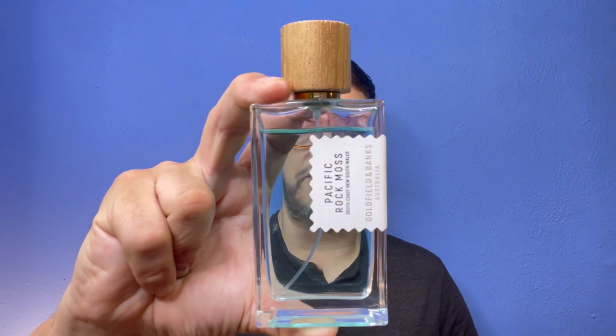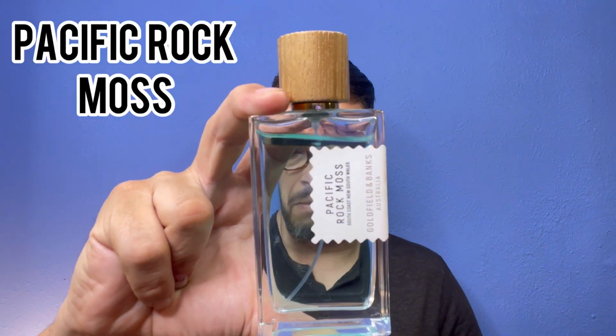All right. Next fragrance on the list is a staple in a lot of my countdown videos for summer fragrances, fresh fragrances, niche fragrances, aquatic fragrances. I think you guys all know about the company from Australia, Goldfield and Banks. I know Demi Rawling promotes this company. I really love this one. This one is called Pacific Rock Moss.